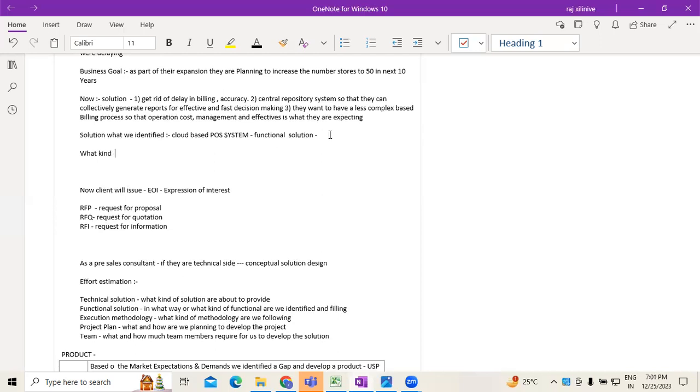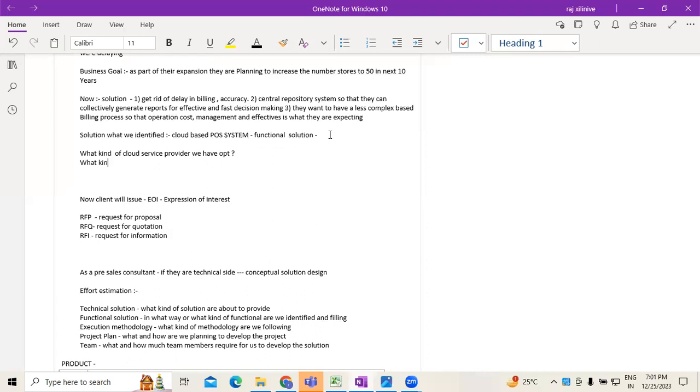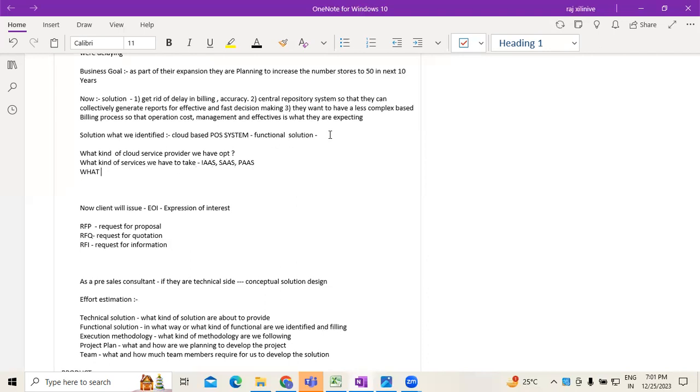What kind of cloud service provider we have to opt for? What kind of services we have to take, right? Either it can be infrastructure as a service, software as a service, or platform as a service. Now, what type of service do we want to get from the cloud service provider?